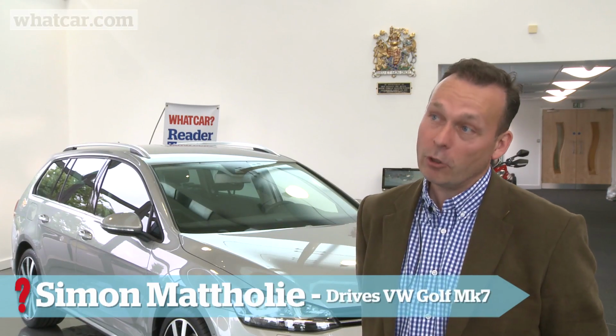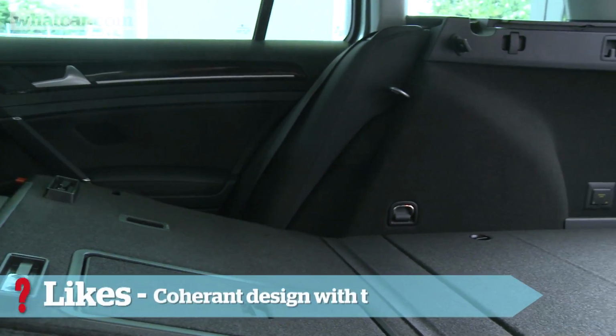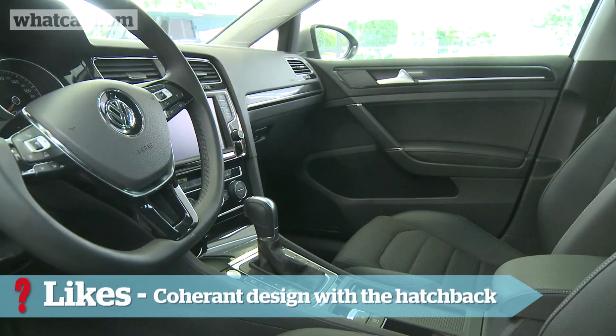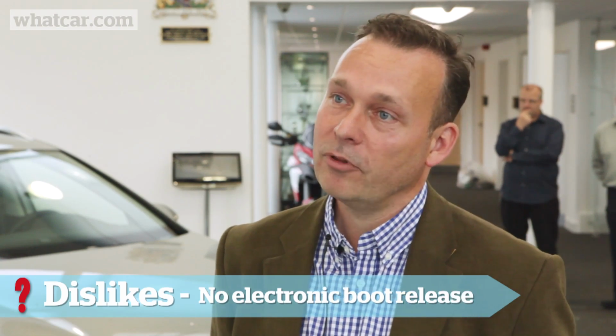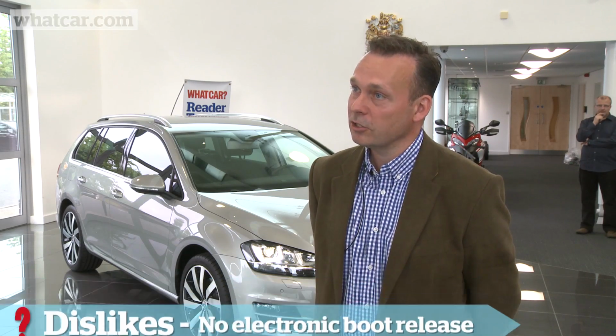The thing I like most about the Golf Estate has got to be the load space. I think that's absolutely fantastic. We've got a fold flat surface. It makes it so much more a flexible vehicle. But I like the driver feel and the driver position of the hatchback, and you've got exactly the same on the Estate. So there wouldn't be a noticeable difference for me, and I'm quite a high mileage user, and I think that's a real benefit in the Estate.